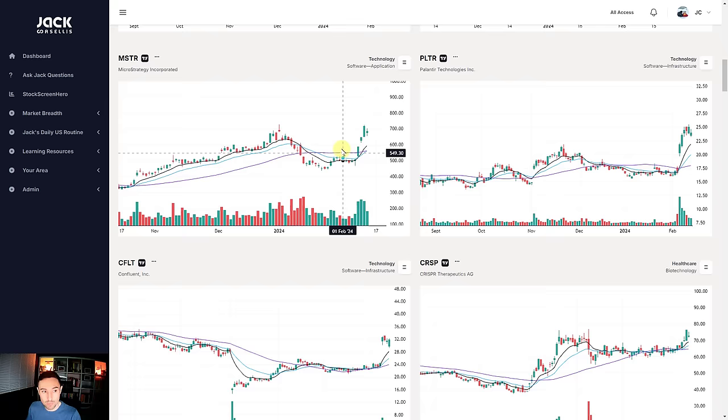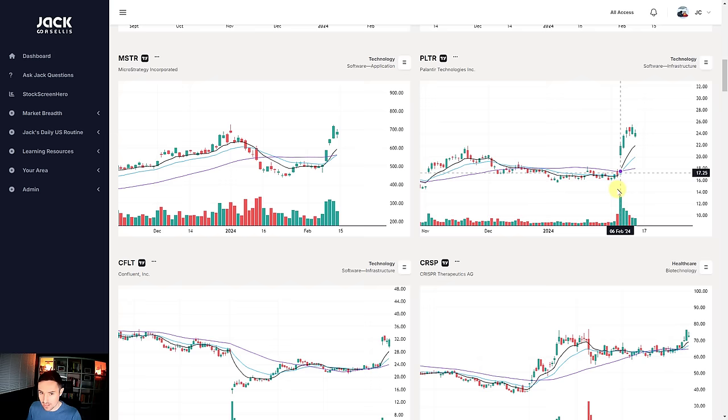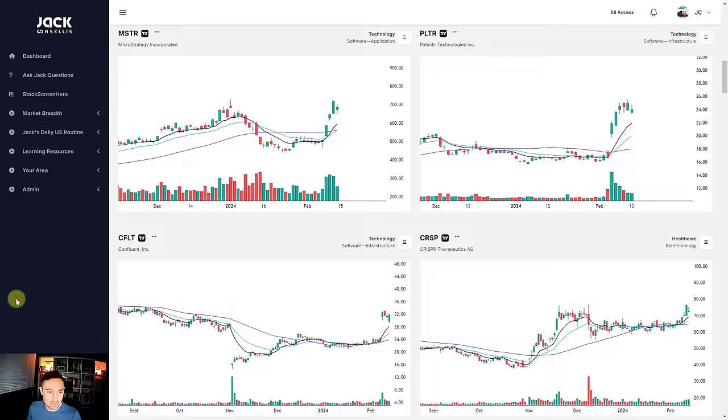PLTR, software AI-related stock. So AI, strong theme right now. This is on the earnings here. Look at the volume coming through. Breaks out of this base. Can this build a flag into its 10-day EMA or something like that? Okay, click the hamburger menu. You want to be flagging some stocks like this.